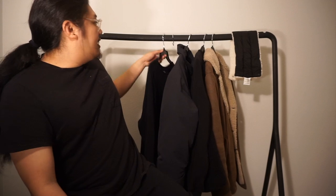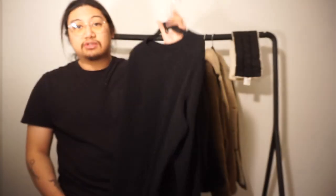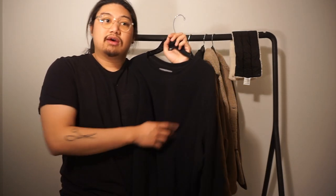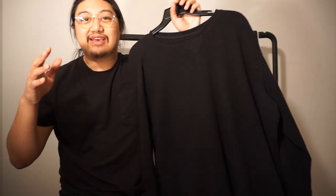top. Another type of layering piece that I would like to show you guys is thermals. Thermals are this kind of waffle knit shirt and pants. The pants are called long johns in some parts of the US, but thermals layered underneath a vintage tee looks absolutely amazing. I think that honestly, more people should definitely do it because it allows you to wear your vintage tees while still keeping warm and still being very functional.